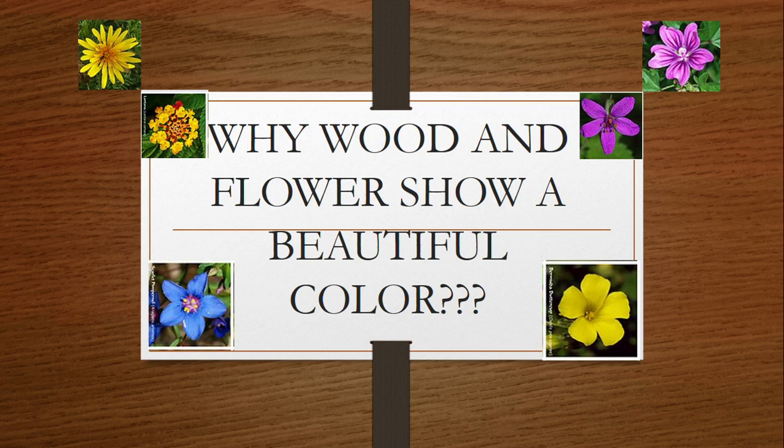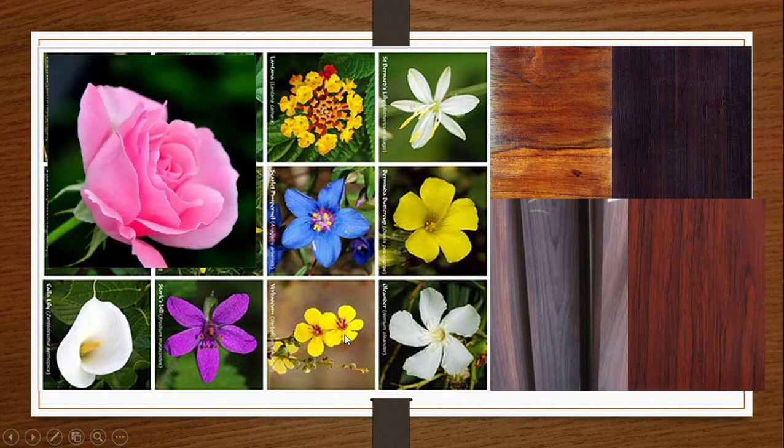In this session, we are going to discuss wood and flower pigment. Why do the flowers and the wood have a wonderful color? In Indonesia, the color of wood is one of the important things to distinguish as home building material. A colored wood such as teak. This is teakwood. Teakwood is extremely famous because its color is gold. Besides wood, flowers also exhibit extraordinary color.